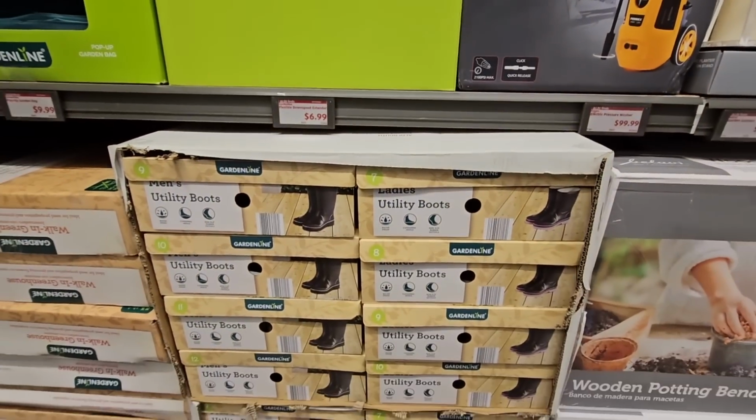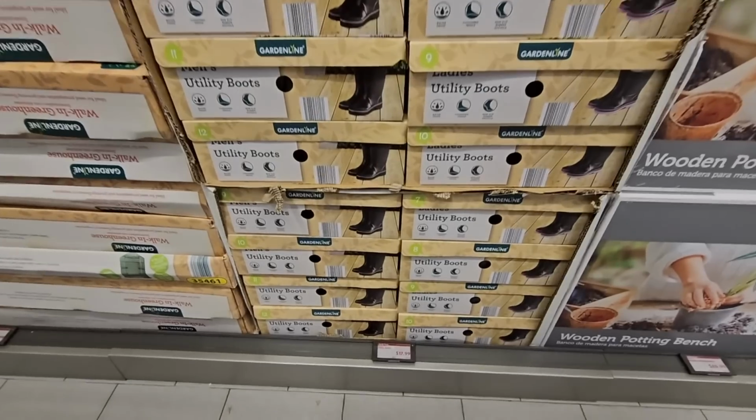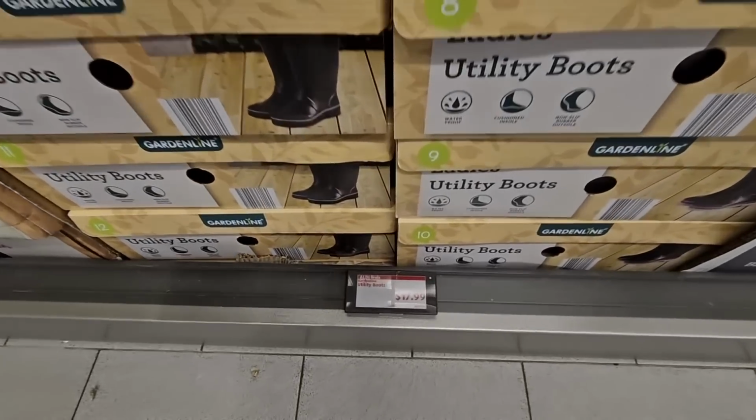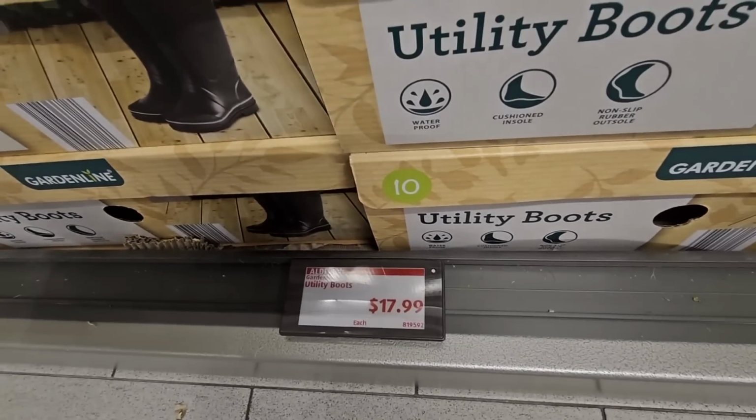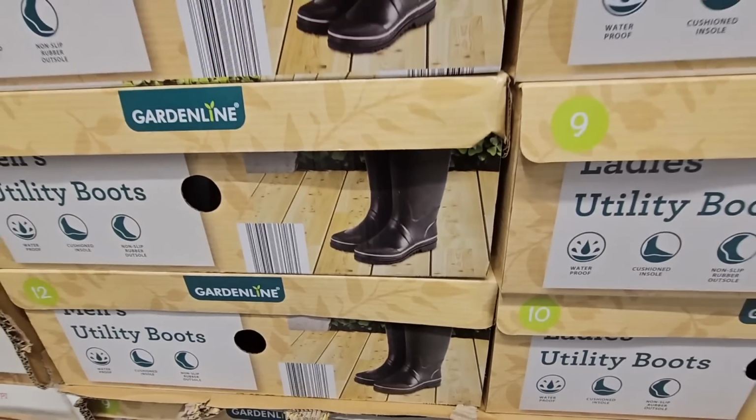Ooh, you got the utility boots. Good for, yeah, especially if you're doing all the gardening. With all the rain we have, we definitely need some waterproof with all the mud. $17.99, my apologies. These will sell out pretty quick.